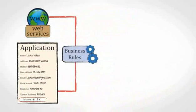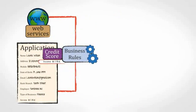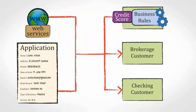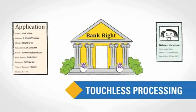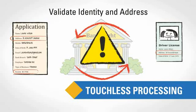The Kofax solution uses Bankwright's internal business rules to segment customers based on their income and to choose suitable products and services for them. Laura has been identified as a high net worth customer based on the income stated on her application. Inside the bank's Know Your Customer process, sub-processes are kicked off and a credit check is initiated. Another process is started to validate her identification. The former address on Laura's ID and her application don't match.